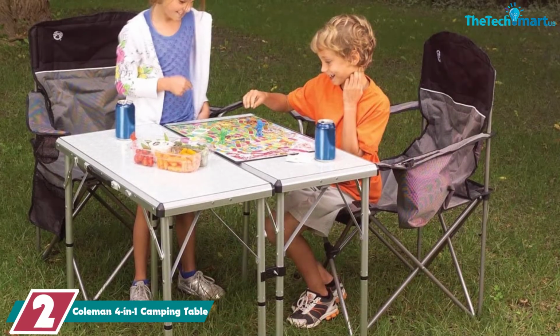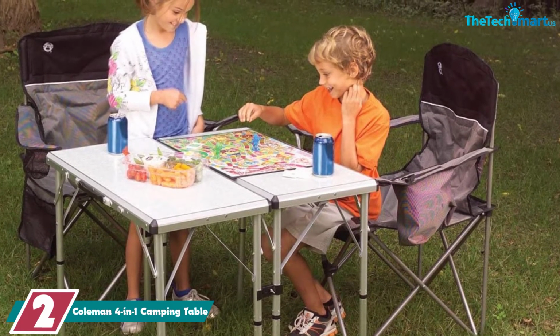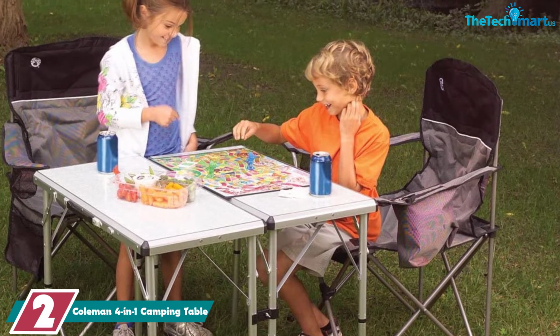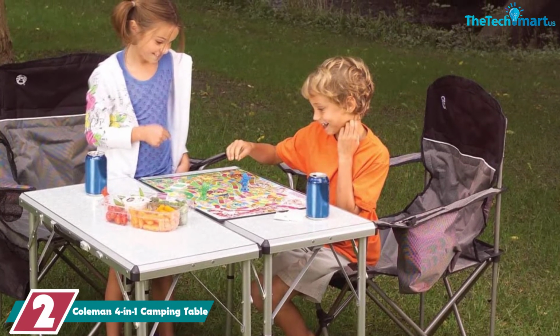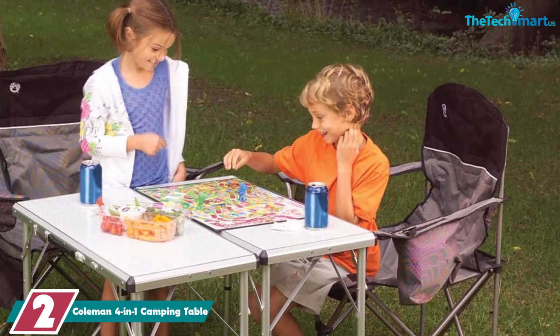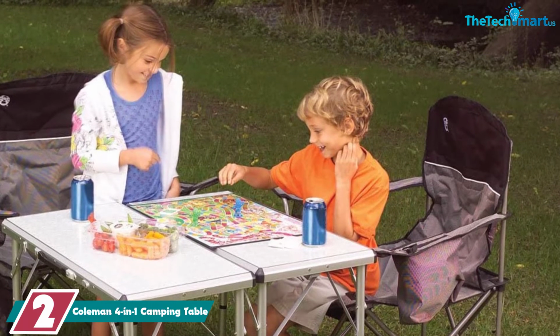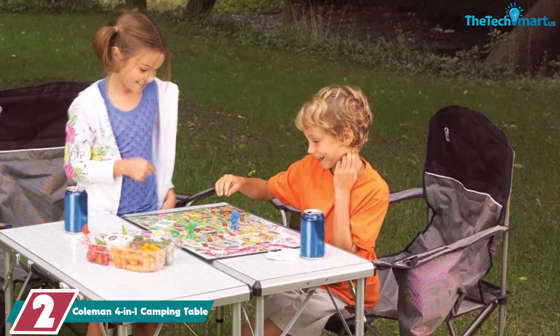At number 2, we have the Coleman 4-in-1 Camping Table. If you're anything like me, then sometimes you find decision-making a difficult task. Well, you certainly don't have to worry about making the wrong choice with the Coleman 4-in-1 camping table. Yes, that's right, this incredibly versatile table can be set up in 4 different ways, so you can be sure you'll always have the right table for the occasion.